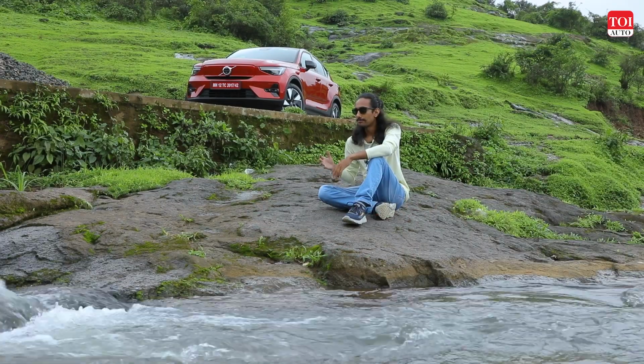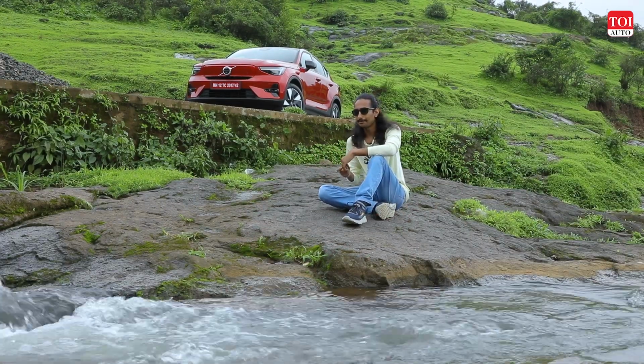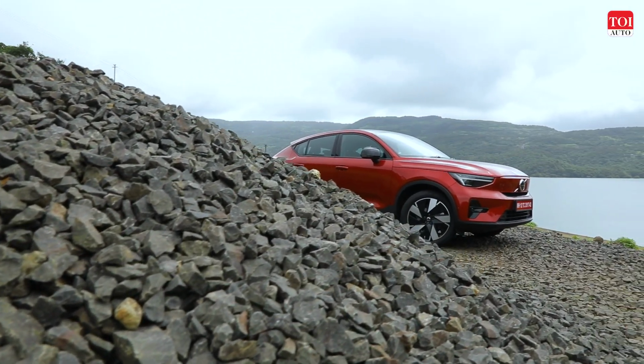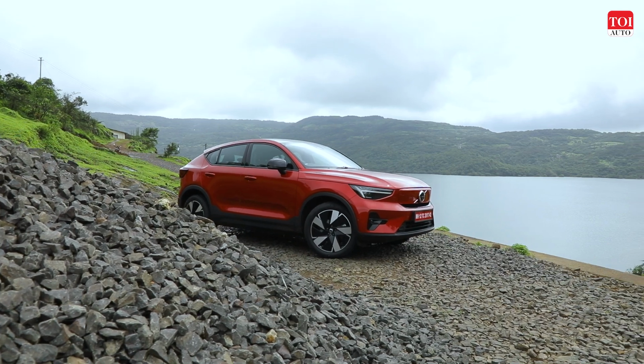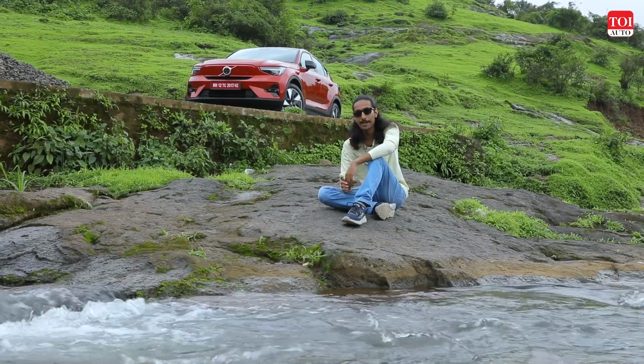Before I talk about how I feel about the vehicle, I'll say what I'm feeling inside right now. I definitely needed this time away from the city in this beautiful location and with this lovely vehicle, and this location which was suggested by my camera person Jatin, who's behind the camera right now, so thanks to him.